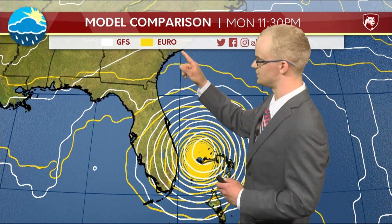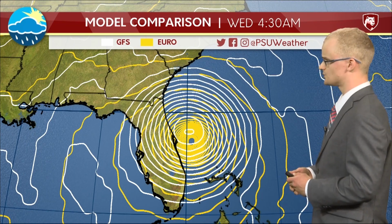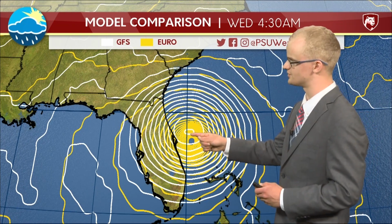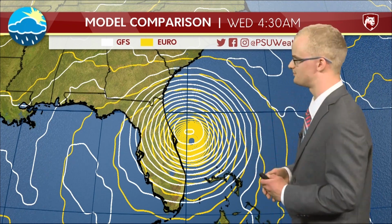So these are two of our most reliable computer models, the American or GFS model and the European or Euro model, each highlighted in different colors, white and yellow, on this map right here. As we fast forward this in time, we can see that both models are in relative agreement that the center of the storm will remain just off the coast of Florida. Again, we saw this with Matthew a few years ago. Just because the center of the storm does not make landfall does not mean that the areas along the coastline and a little bit inland won't be spared from any of the impacts from the storm.